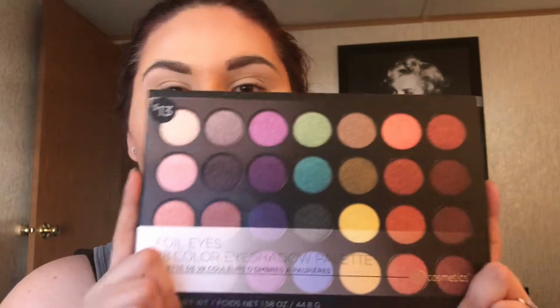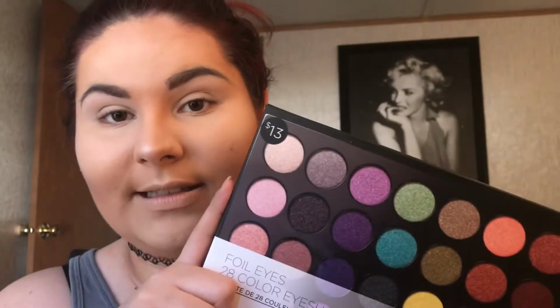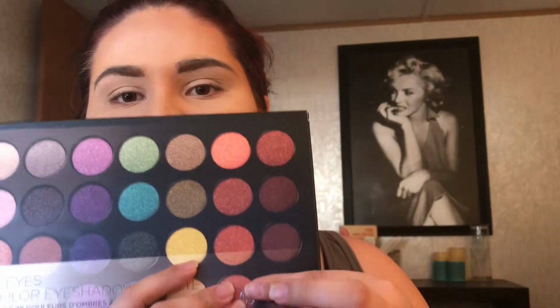And that moves us on to the foiled eyeshadow palette from Target. This is by BH Cosmetics and it is $13. $13 for an amazing array of colors. Beautiful pops of color for spring, and they've also got some deep fall tones.